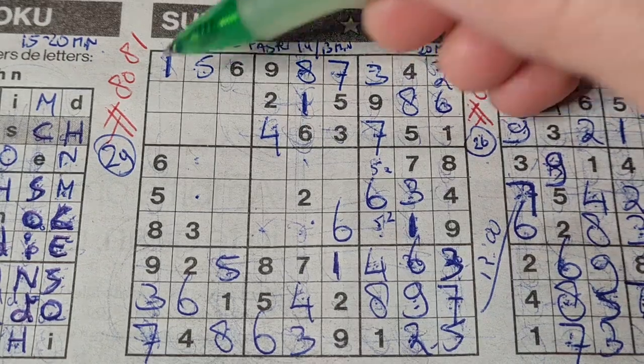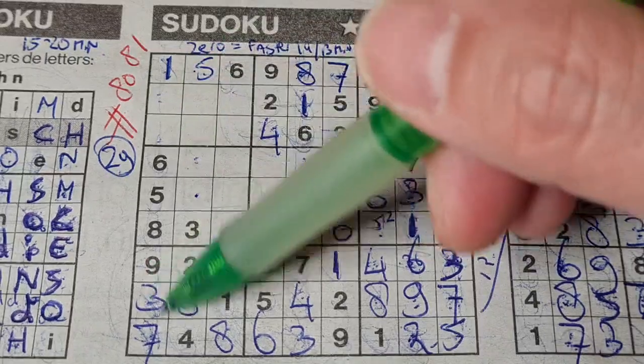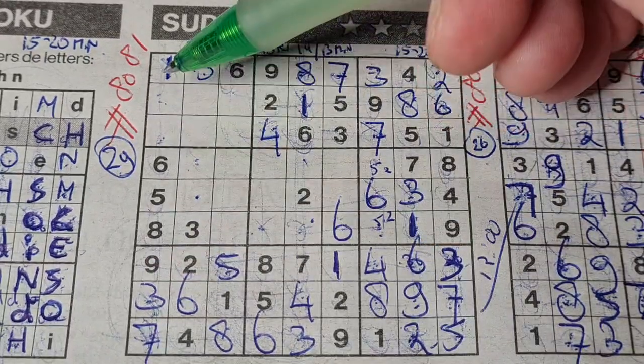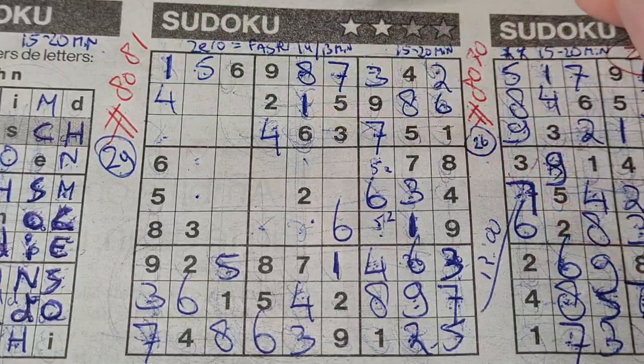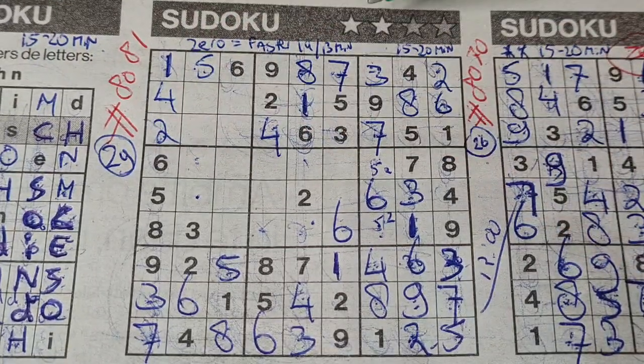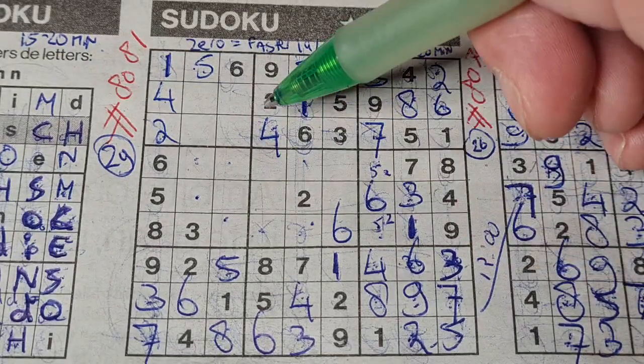Okay, and now two numbers left in the first column. 4 numbers, the 1, 2 is missing, 3 and a 4 is missing. 2 and a 4. We have a 4 in this third row, no 4 there, 4 should be here, and a 2 goes there. I need a 2 here, okay.